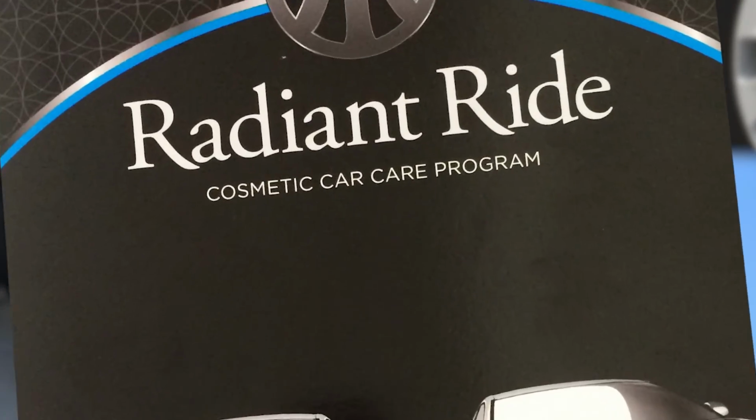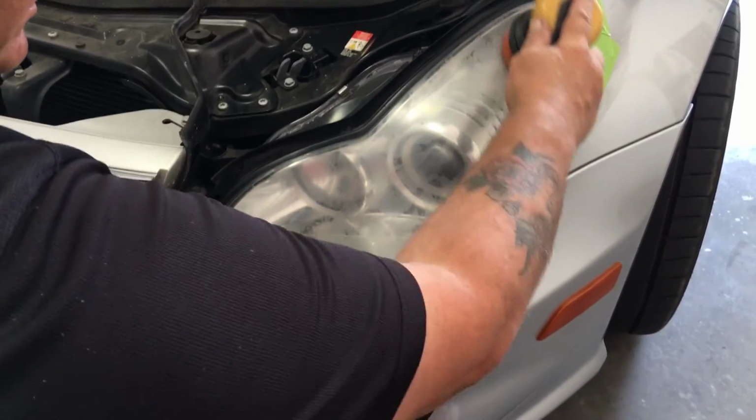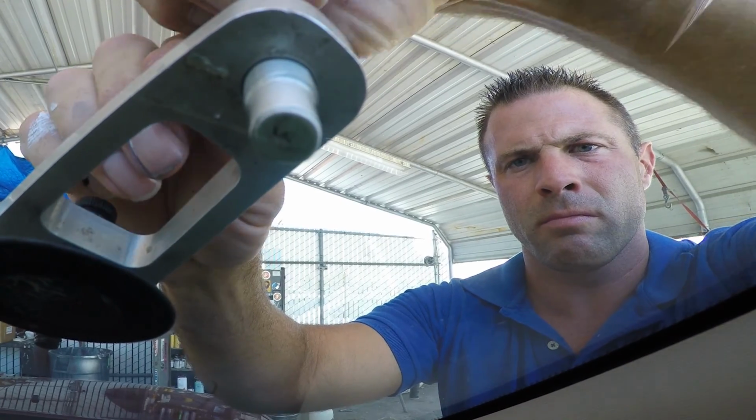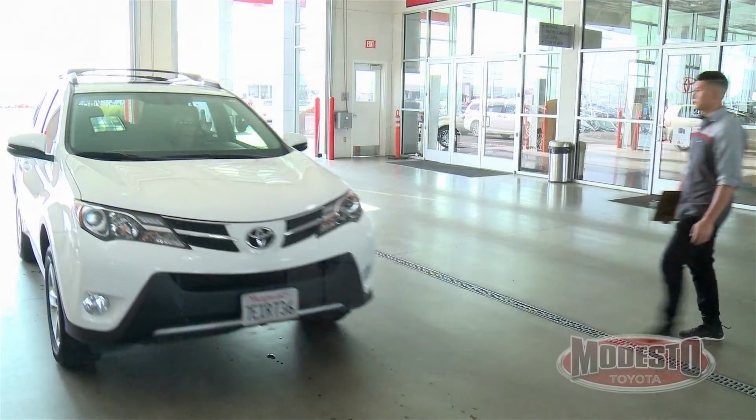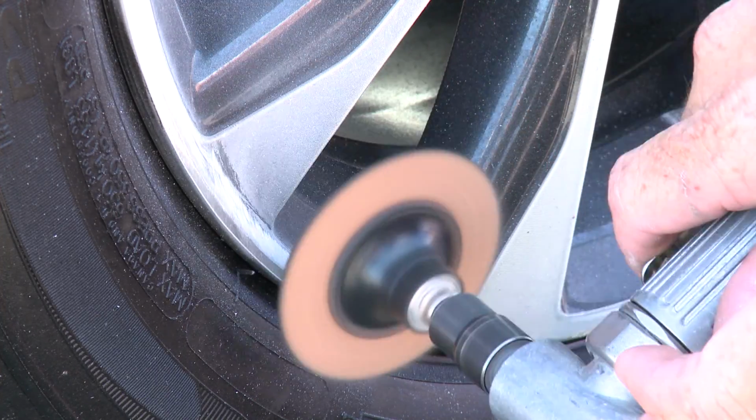With a Radiant Ride warranty, you can have those repaired as well. Radiant Ride's cosmetic care program will fix dings, interior tears, or stains when you bring your car in for its regular service. The warranty also provides leather vinyl repair, cosmetic wheel repair, and headlight restoration.